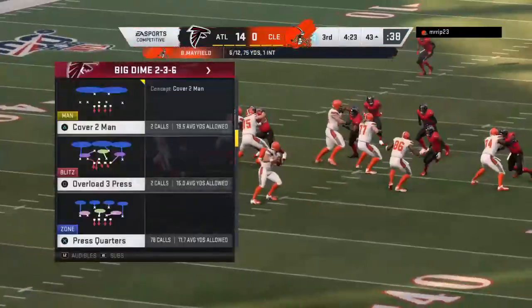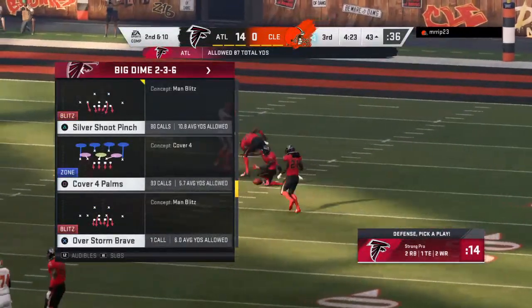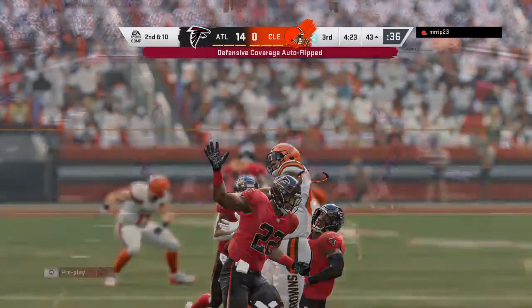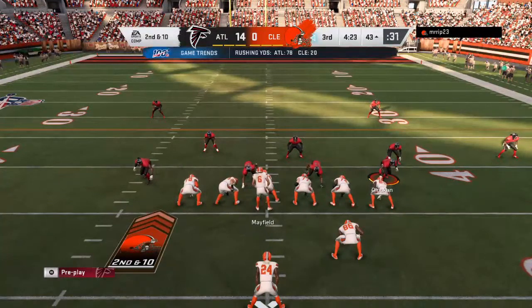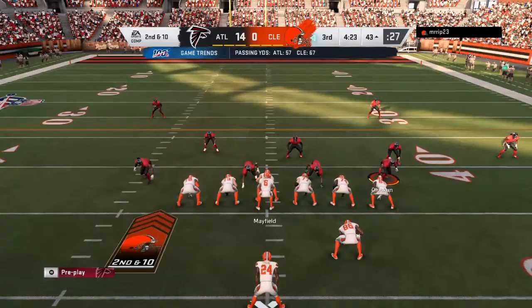Now the first play of the drive there is incomplete. We've seen good cover skills on display throughout this game, really from both teams. And there's another nice example there of them making it difficult to complete a pass. So second down, still 10 yards to go. Ball on the 43.